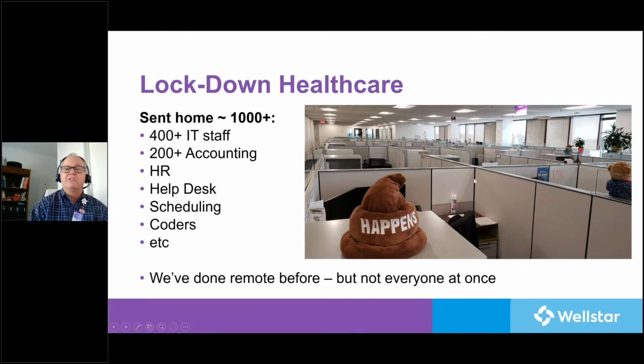This was an actual picture of what it looked like, and this was our support center. They weren't at their desks anymore; they were at home. But here was the beautiful thing: we had done remote work before, just not every single person at one time, because every single person in these cubicles takes call. In fact, this little doll is the symbol we used to put on our cubicle that would say, I'm on call, I'm not coming into the office today. So they're working through the night. We were already equipped to work remotely, most of the IT people were.